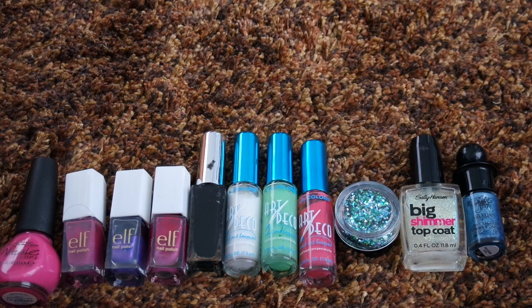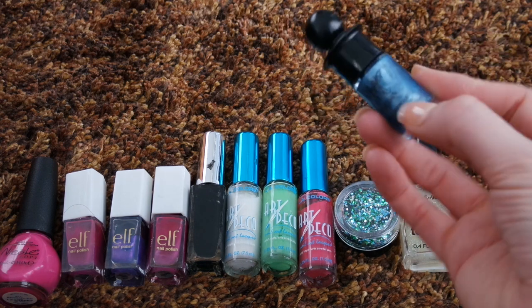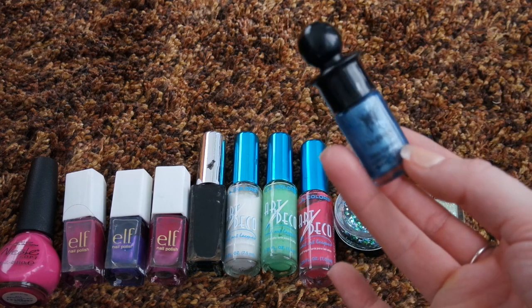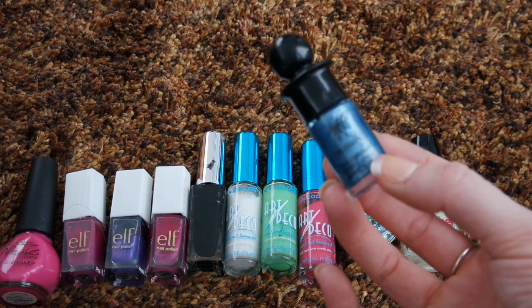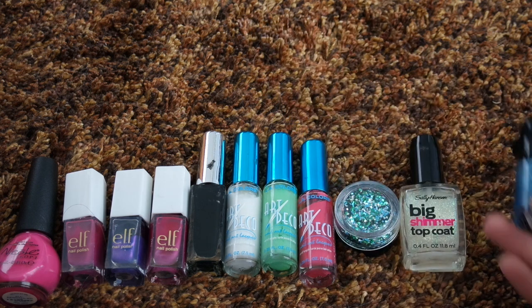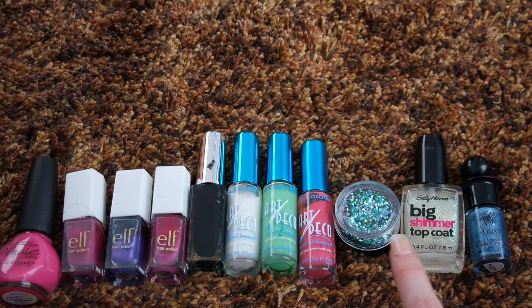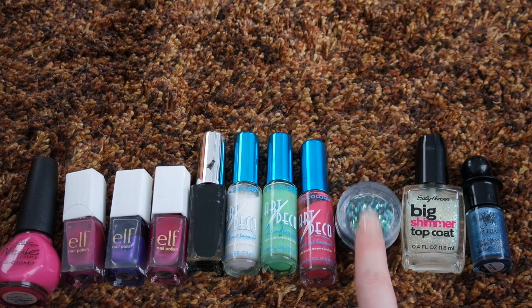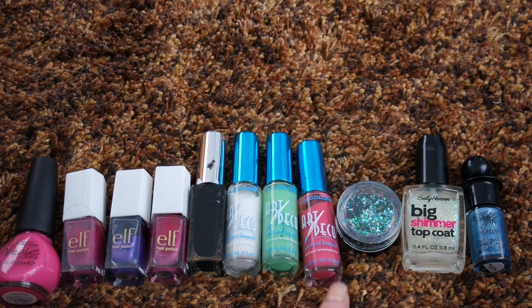And then finishing out the last round of ones that were being decluttered because I didn't like them, I have this Ruffian in Blue Lagoon. I went through a phase where I bought a bunch of these, and in the end, I really didn't like most of their coloring on my nails, so I'm finally getting rid of this one. I have the Sally Hansen Big Shimmer Top Coat. Never use this. There was a moment you can see here where I was trying to do nail art. Didn't really go well. So these are all from the Dollar Tree, I think.